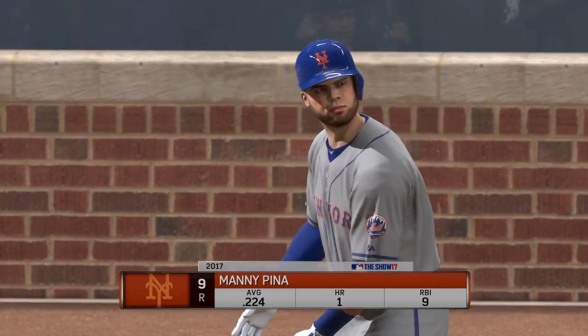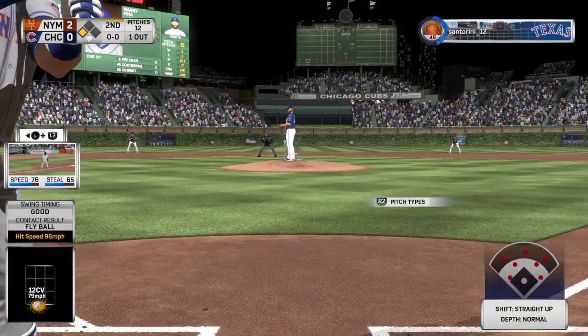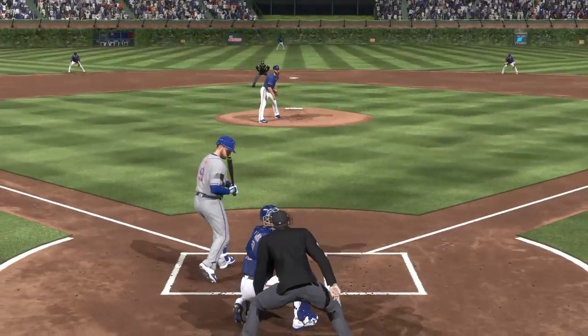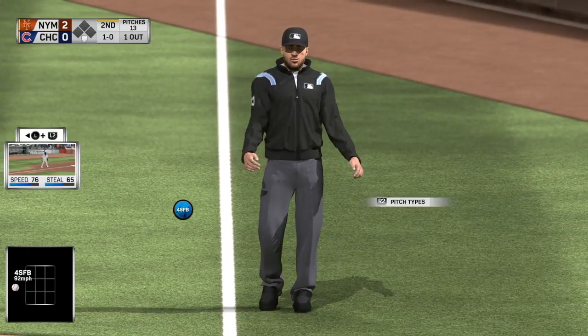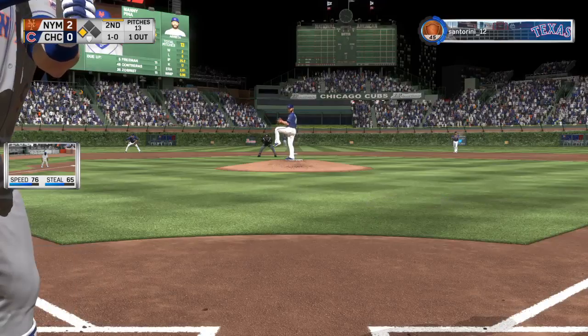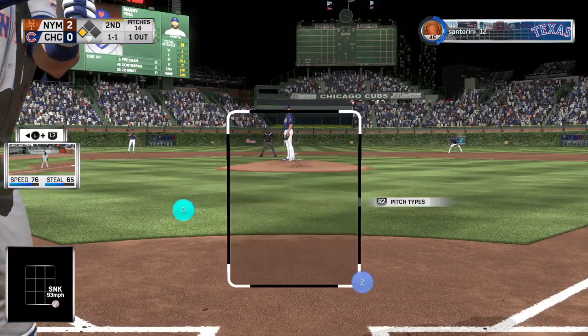Batting 8. Stepping in, Manny Pena. They've got 2 already home in the inning and a potential 3rd waiting in the wings only 90 feet away. And a check swing. Did he go around? No, says the first base umpire. It's ball 1. And he gets the call that time for strike number 1.